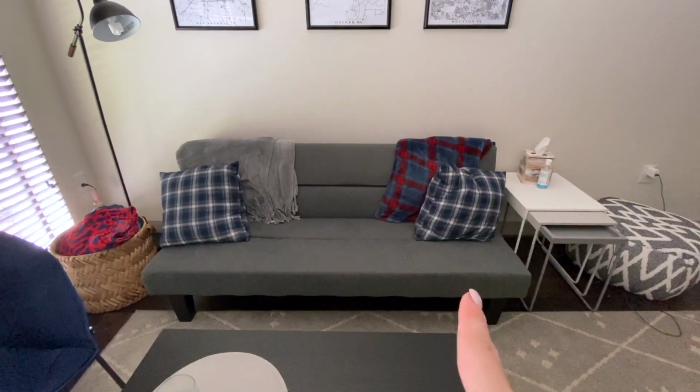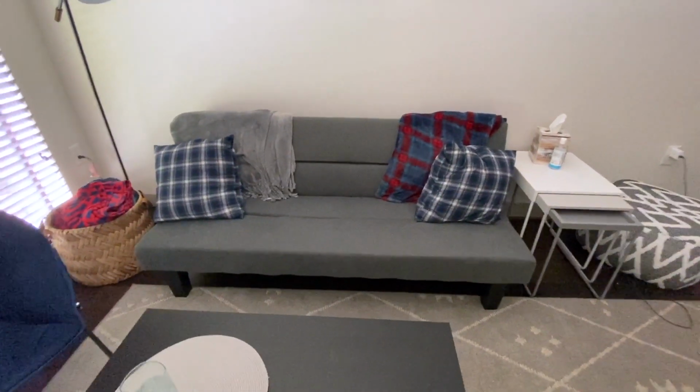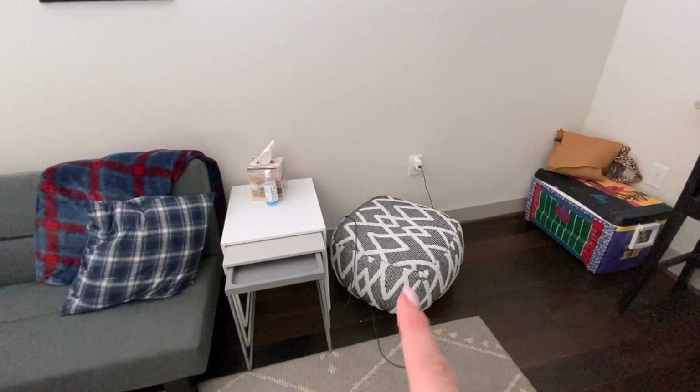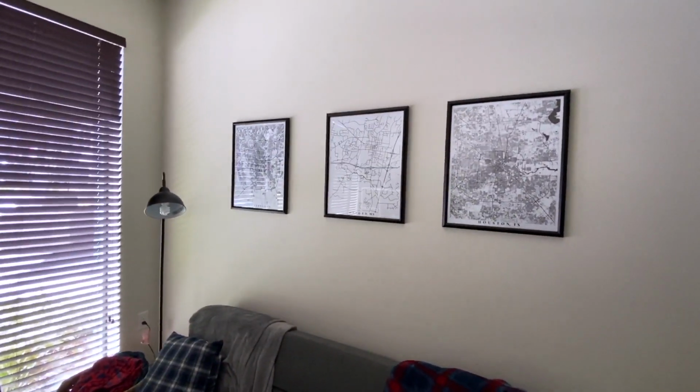Now, this is also a great piece. I wish we had bought this for him earlier. This is a futon that folds out into a twin-size bed. The coffee table and these nesting tables are also from IKEA. This poof was from Home Goods. You can grab these anywhere. Another way to make it a little more homey, and this, can't remember the man's name.